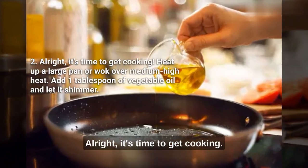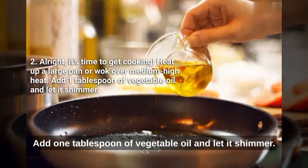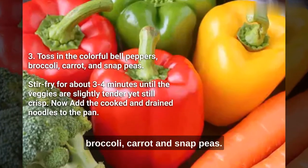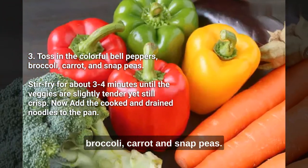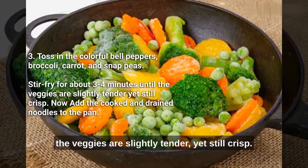Alright, it's time to get cooking. Heat up a large pan or wok over medium-high heat. Add 1 tablespoon of vegetable oil and let it shimmer. Toss in the colorful bell peppers, broccoli, carrot, and snap peas. Stir-fry for about 3 to 4 minutes until the veggies are slightly tender yet still crisp.